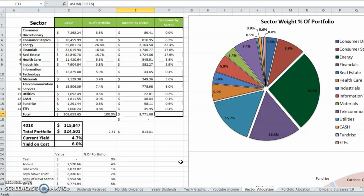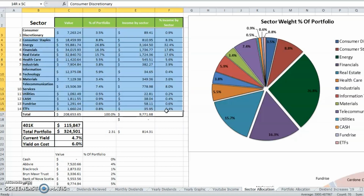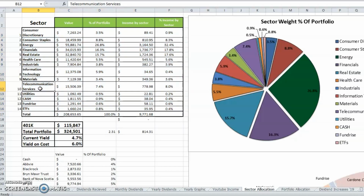I generally work with a lot of spreadsheets, so you guys know this if you have been on the channel a lot, but you can see on the screen I have it split up by sector. Sectors change all the time, sector names change all the time. I remember somebody got upset that it's no longer called telecommunication services. Whatever. I'm not really that upset about it.